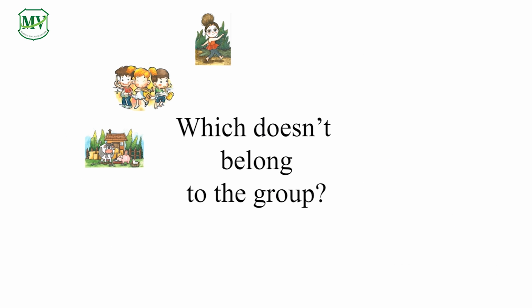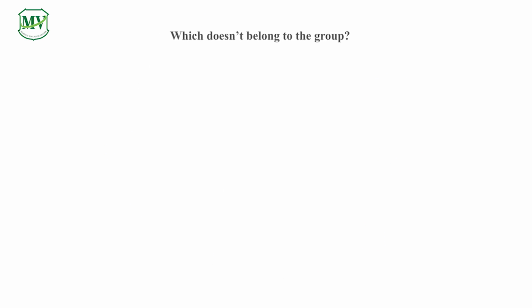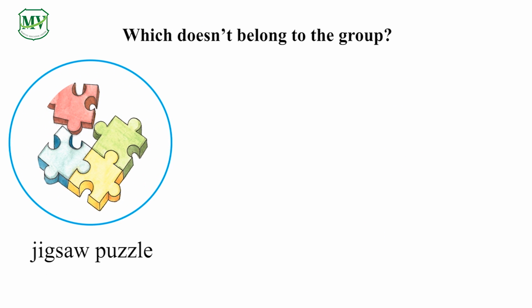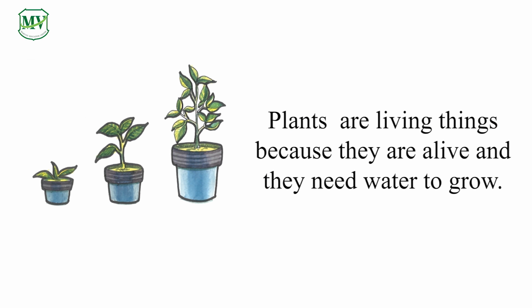Let's play. Which doesn't belong to the group? Are you ready? Let's get started. Jigsaw puzzle. Plants. Motorcycle. Correct! Plants are living things because they are alive and they need water to grow.